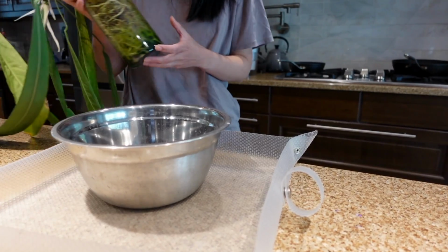Anyways, there's that. Okay, so about 2 months ago, I had a plant chores video where I was repotting my Pallidiflorum, and I snapped it on camera. Roll the footage.